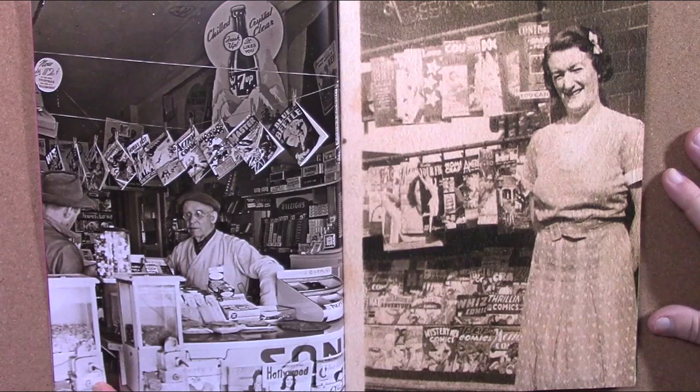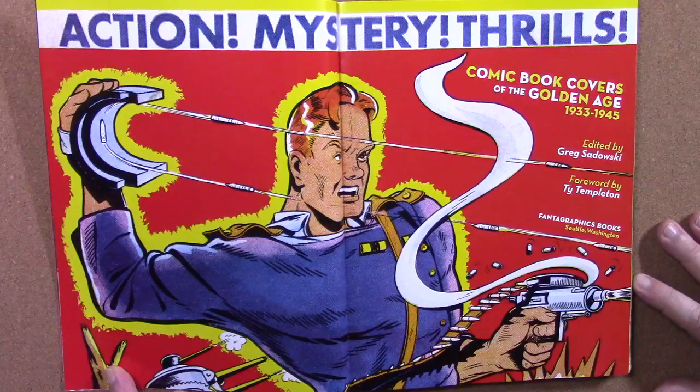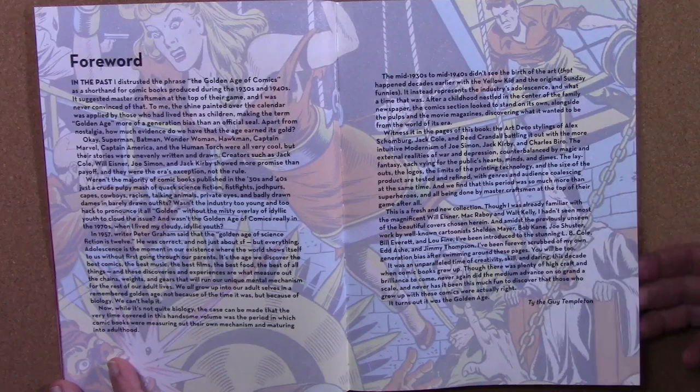And judging from that issue of Action Comics number 35, hanging right above the proprietor's head, this photo was taken in 1941. Love this 2-page spread. That is just beautiful. And then, of course, the foreword by Ty the Guy Templeton.